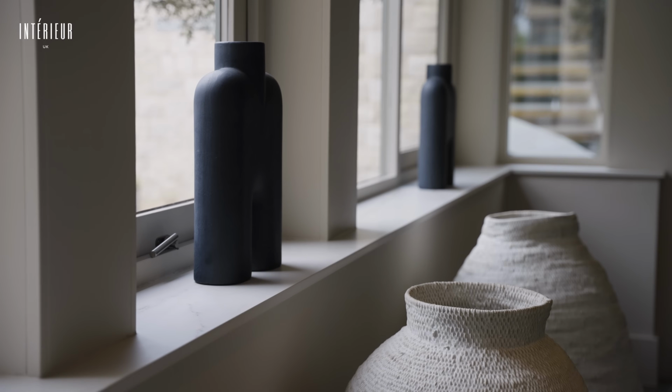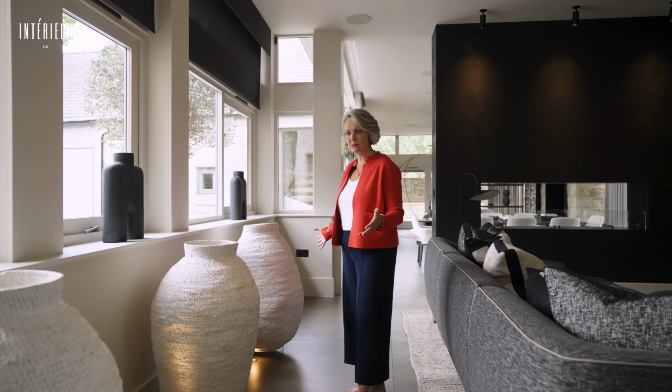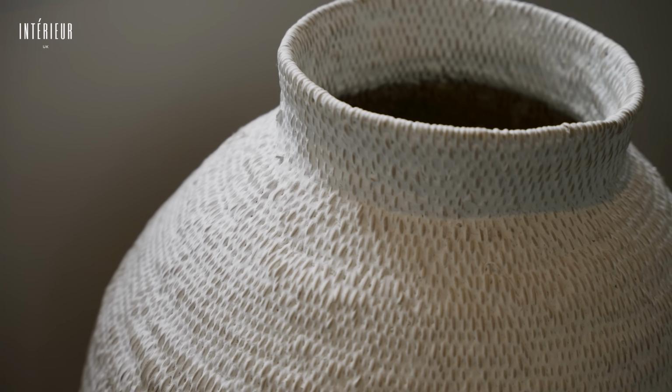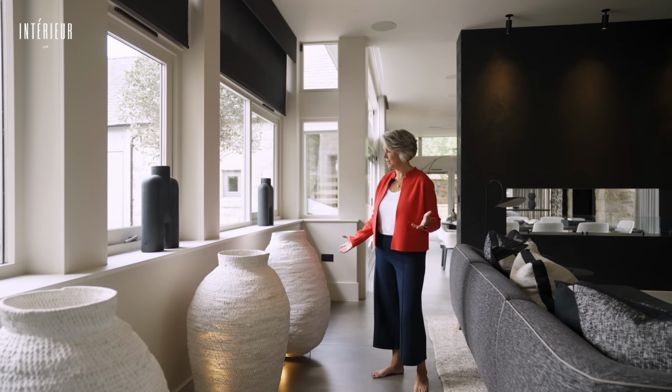We introduced these large woven pots into the area to the rear of the sitting space because it stops the space from feeling just like a walk-through space, and they're really light. It's another element of texture, and I just feel like they really give the space a slightly Mediterranean feel.